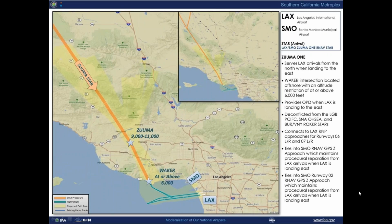The Los Angeles Zuma 1 Star serves Los Angeles arrivals from the north when landing to the east. The Walker intersection was relocated offshore with an altitude restriction of at or above 6,000 feet. The Zuma 1 Star provides OPD benefits when Los Angeles is landing east. The Zuma 1 is deconflicted from the Long Beach Pacific, Orange County OC, the Burbank and Van Nuys Rocker Stars. It connects to the Los Angeles RNP approaches for runway 6 left and right and runway 7 left and right. Additionally, the Zuma 1 Star ties into the Santa Monica RNAV GPS Zulu.